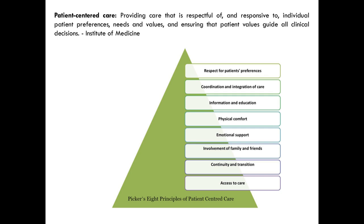I thought I'd start by showing this framework done by the Picker Institute, which shows the 8 principles of patient-centered care. Patient-centered care is defined as providing care that is respectful of and responsive to individual patient preferences, needs, and values, and ensuring that patient values guide all clinical decisions. And this definition is taken from the Institute of Medicine.